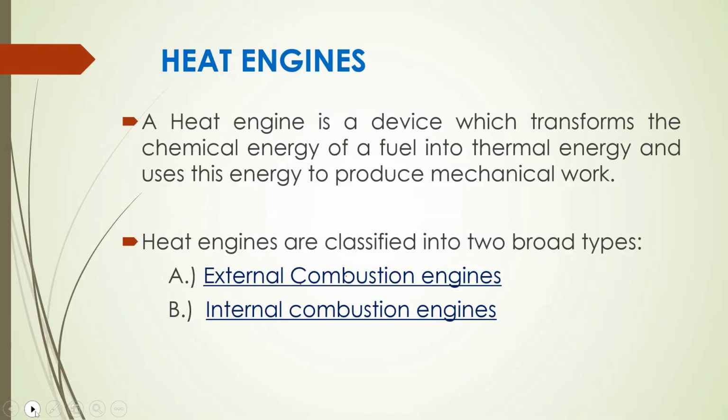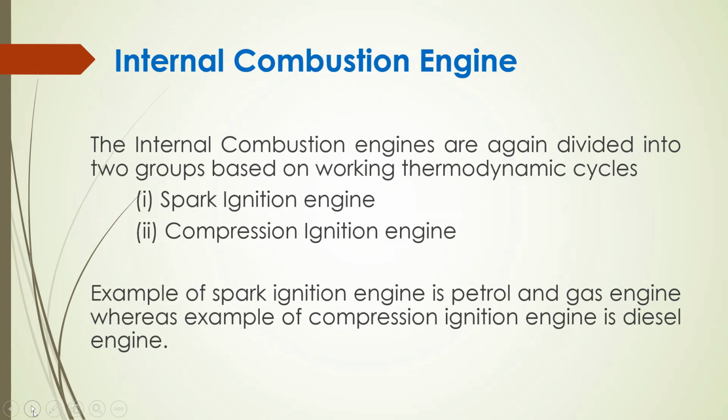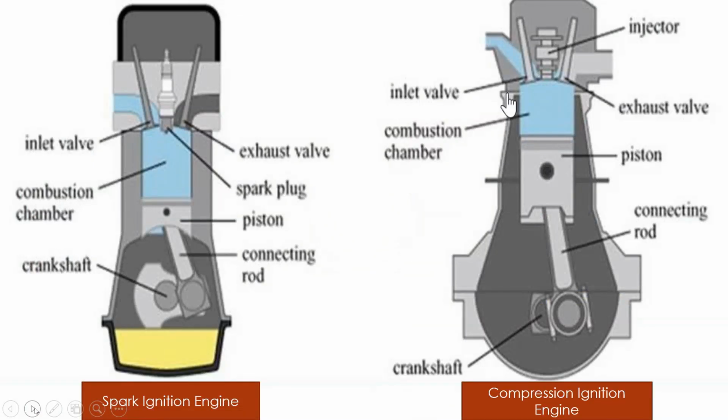Further, the internal combustion engines are again divided into two groups, that is spark ignition engine and compression ignition engine. Examples of spark ignition engine are petrol and gas engine, whereas example of compression ignition engine is diesel engine. Here we can see this is a spark ignition engine, this is compression ignition engine. Both are internal combustion engines.